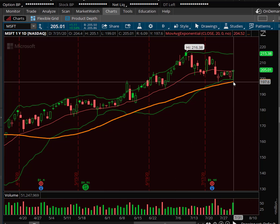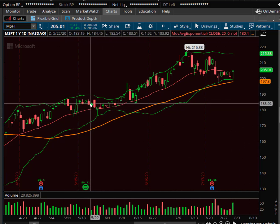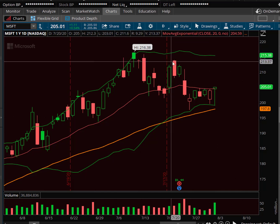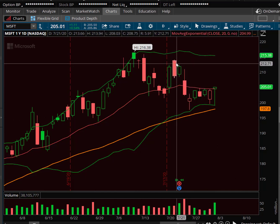Microsoft's had an amazing run. If we close below the 50-day, the target would be back down here, at least in some of this consolidation, maybe in the low to mid 180s. Now, if it goes a little higher, that'll be a little more bullish. But look, here's a high, here's a high, here's a high. We got lower highs right now. So at the very least, it's going to need to at least take out that high.